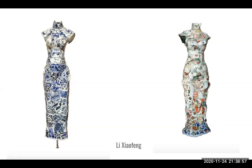So these are some works by Li Xiaofeng, and this work is incredible. Li Xiaofeng somehow collects a whole bunch of Chinese porcelain from different ancient dynasties in China. I'm not sure of the names of the dynasties off the top of my head, which I apologize for. But he doesn't create the piece from a clay form. He finds these pieces and uses a glass drill bit to carefully drill to break up the shards and cut them, and drills little holes and uses wire to then arrange them into these traditional Chinese dresses.